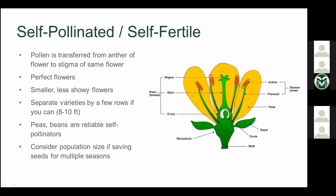For your self-pollinated plants, if you have no separation between them, you may still come out okay. We'll talk about some that are very reliably self-pollinating, like peas and beans, versus some that are a little less reliably self-pollinating. But really with most of these, just separating varieties by a few rows in the garden, 8 to 10 feet, should really do it. And so you're getting the genetics from the parent plant and their parent plants, and they're going to be really similarly manifested in the offspring.